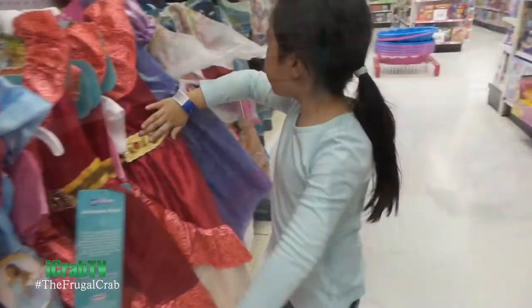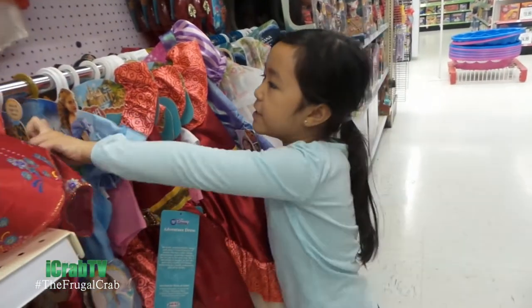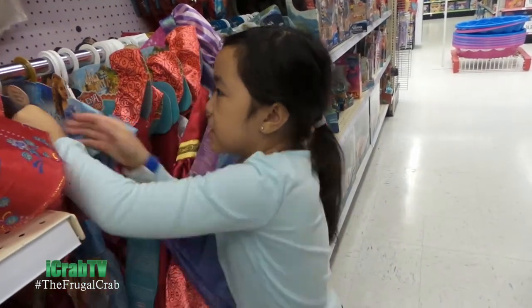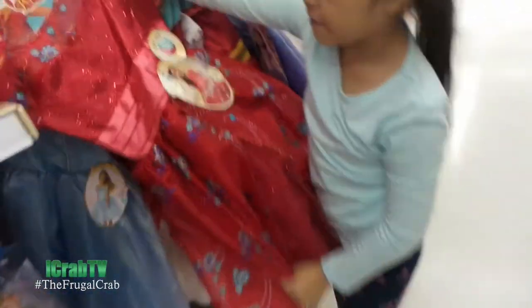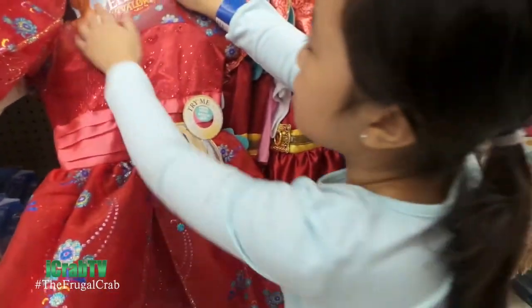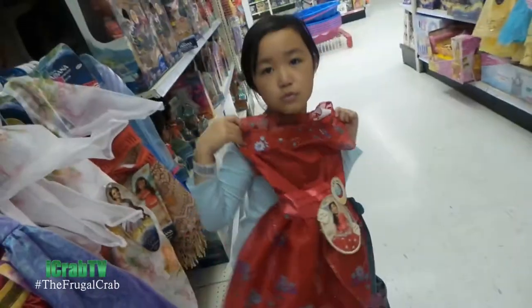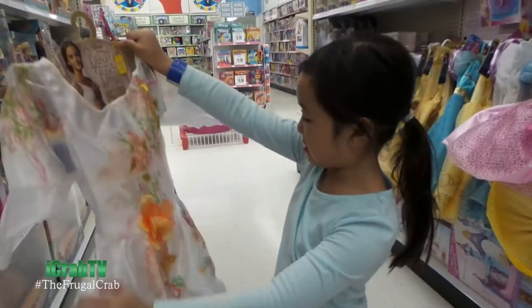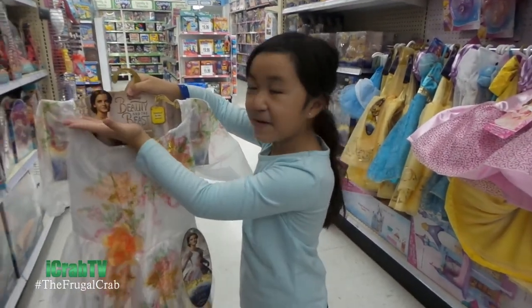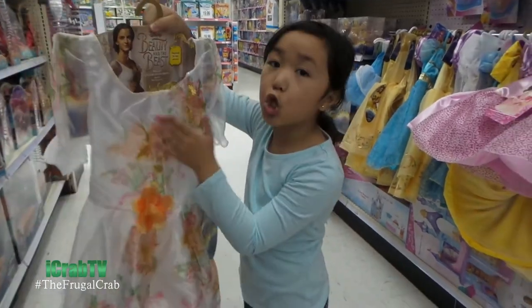So, these princess dresses. I'll show you one by one. So this is Elena of Avalor. She's so pretty, isn't she? Look at her. Look, it's Belle. Guys, I love Beauty and the Beast.